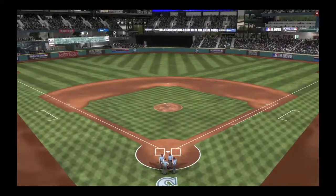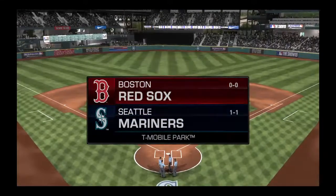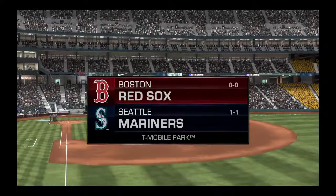From underneath the roof of T-Mobile Park, we're ready for first pitch here in Seattle. It's the home opener of this new season between the Red Sox and the Seattle Mariners.